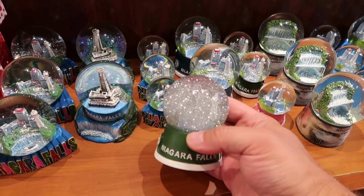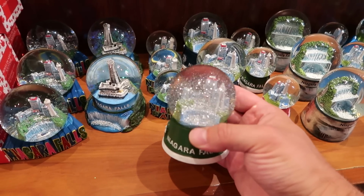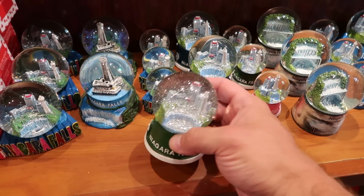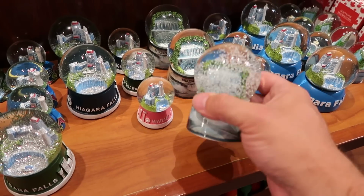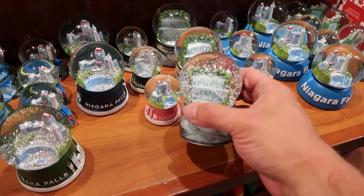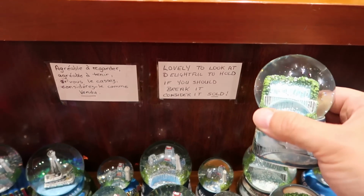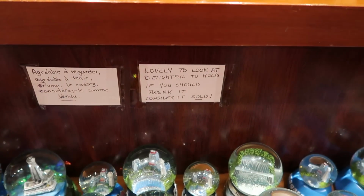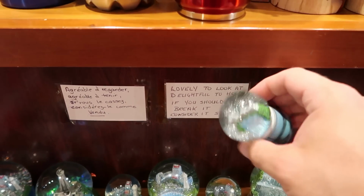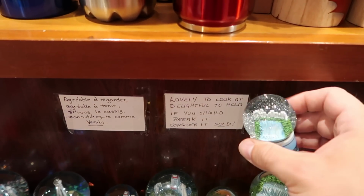This is a glitter-filled snow globe. I really thought they would have gone with snow, given that it actually does snow quite frequently. Oh, here's one with snow, but it's got the bridge on it, not the tower. And here in English and in French it says, lovely to look at, delightful to hold, but if you break it, consider it sold. Somehow, after shaking all these snow globes in all these different gift shops all over the country, I've yet to break one. I've broken plenty that I've already purchased, but I've never broken one in the gift shop.